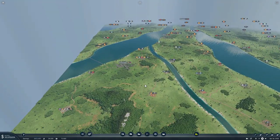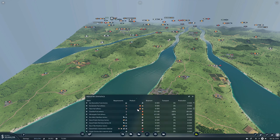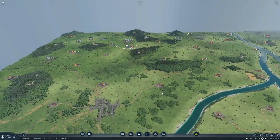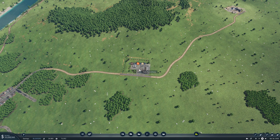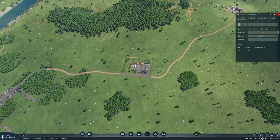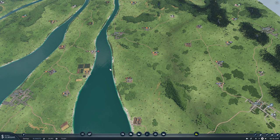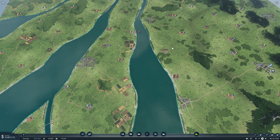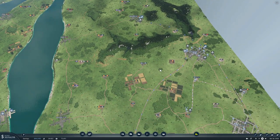Let's see, is there a fuel refinery somewhere around here? Let's have a look at industry, product. So there's Charlotte and there's Minneapolis. Where's Charlotte? Oh, that's that one. Okay, so there are only two fuel refineries. Okay. I guess that's because we need to make fuel out of this Tulsa fuel refinery, which takes oil sand. So where do we get oil sand from? Here, I guess. That looks like Tulsa oil sand mine, yeah.